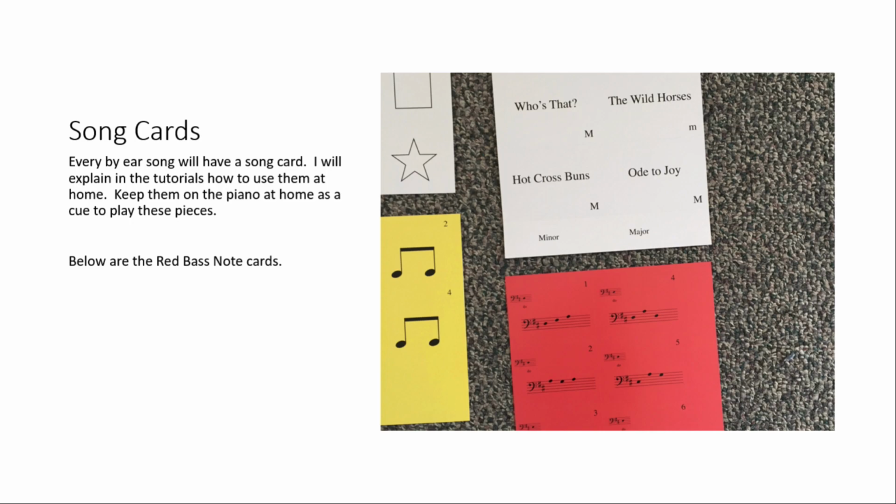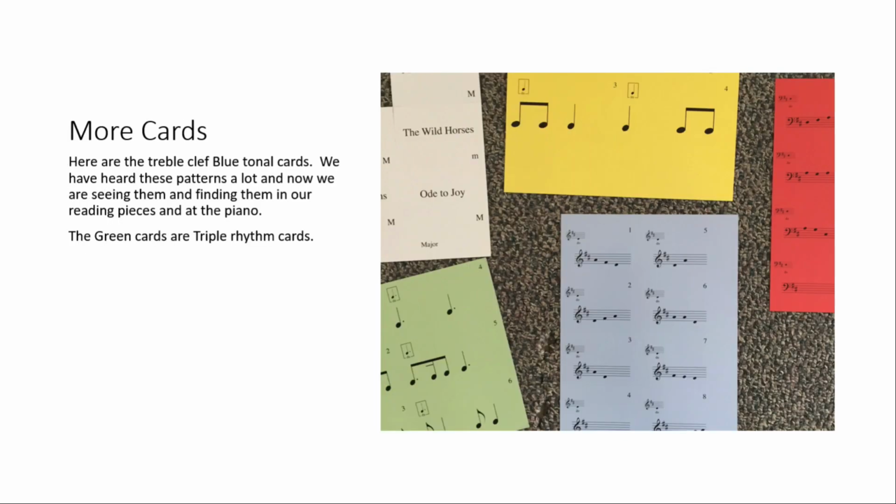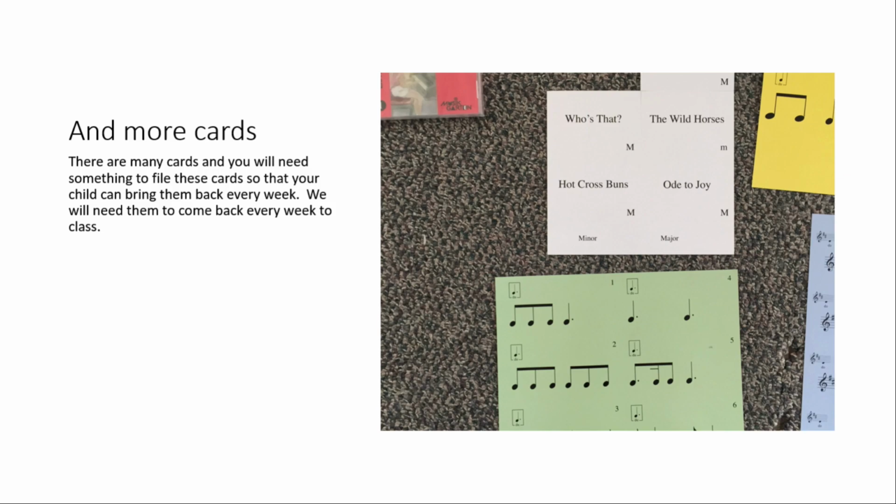Now below are some red bass note cards. We're beginning to place these notes on the different staves, and they're going to get exercises with these. They need to come back. There's also blue cards, triple rhythm cards. There are green triple rhythm cards. There are all different kinds of cards. There's even more cards. So what do you do with them?